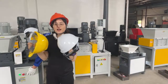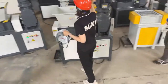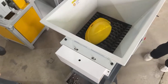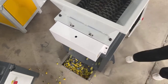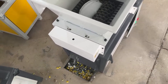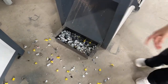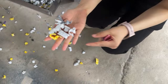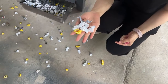You can see this is ABS plastic. It's very hard. Okay, let's go. Okay, let's see clearly about the output size. Okay, you can see that for this kind of material, the output size is more even.